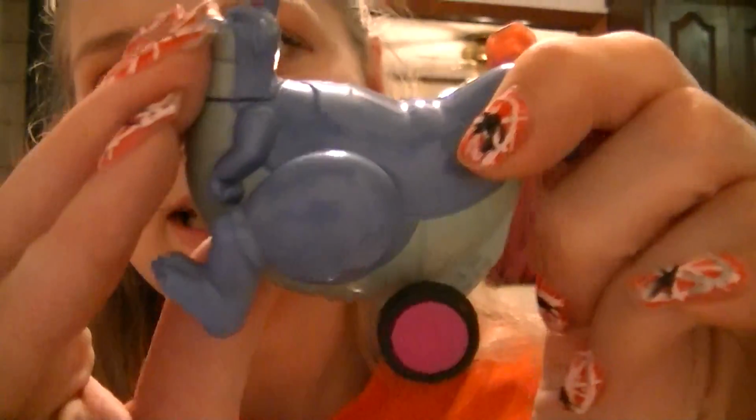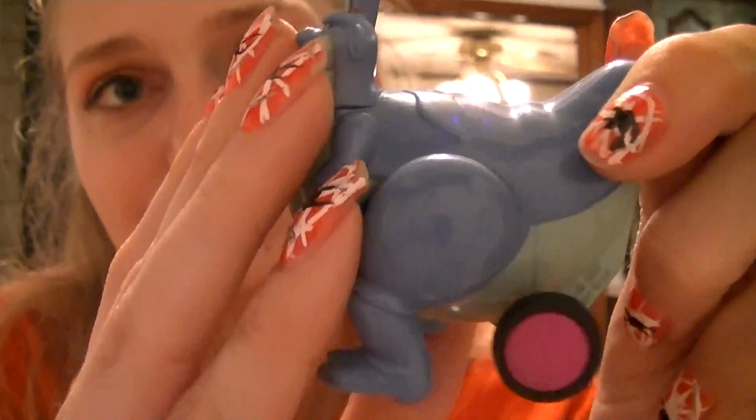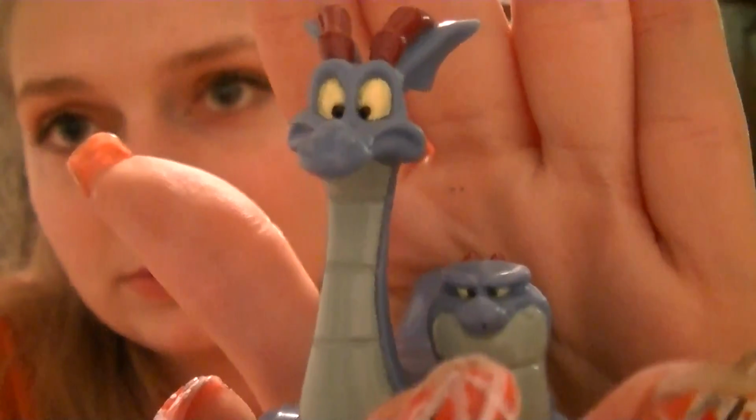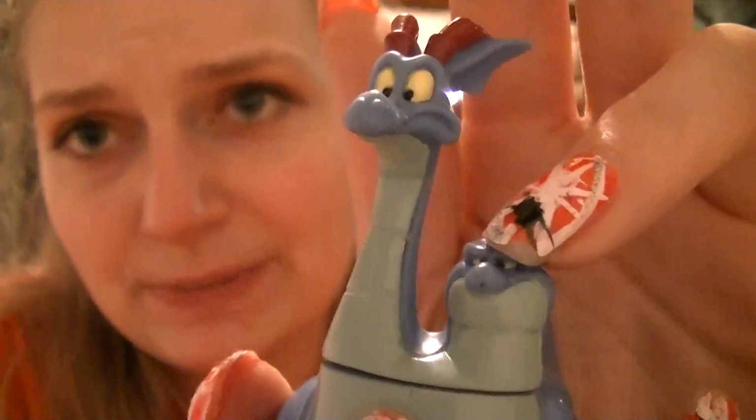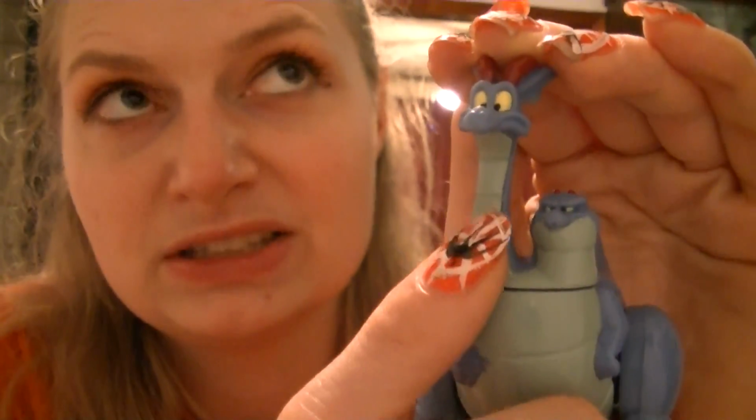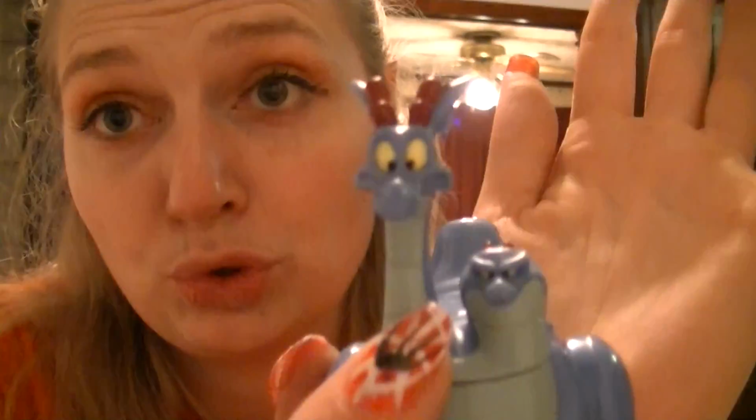You got this tall little guy and a little fat one. And it was a two-headed dragon. And you would push his legs and pull back. You want to get a good look. But I know each one had his own name, but I don't remember. All I remember is that it was Quest for Camelot, because my cousin had a big stuffed one and it talked.